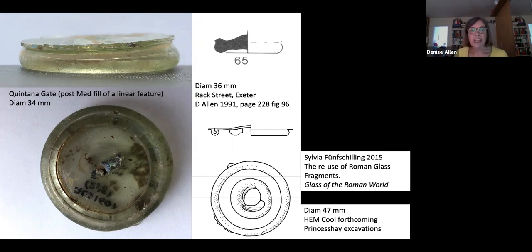I don't know of any that have been found in any context like that, and it would be lovely if they were, because they do turn up regularly on sites, and what on earth were they for? We need to find one with a bit more of a clue as to what they were used for.